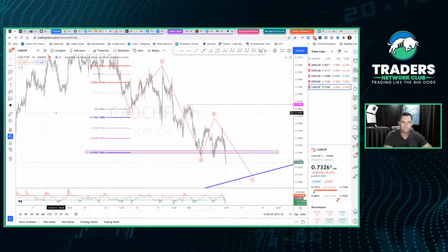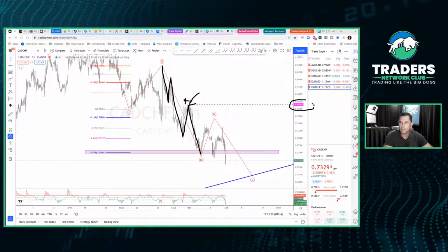Let me go ahead and pull in another tool here. Just give me 1 second here. All right, so what's happened here is we did expect price to move to this level. The reason why we expect the price to move to that level is because we had a wave 1, 2, 3, 4, and 5. All right, does everyone see that? This is our wave 4 right here. So we did expect price to go to 7406. But what's happened is price has gone ahead and dipped further down south.